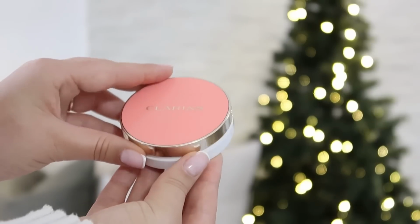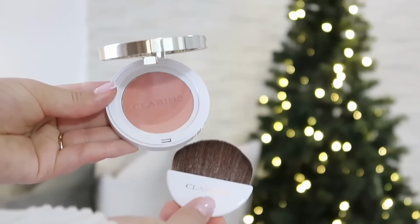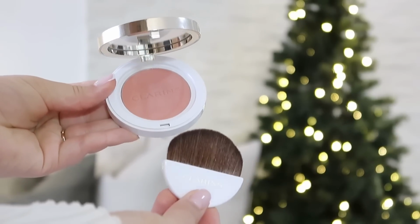I want to clean out my makeup bag and put new products in there, because some of the products I've already hit pan and I'm almost done, so I want to switch them out. But this is so stunning, and the blush as well. The blush is like the same. It has the pink. Oh, it's so cute. I love it. So the bronzer and blush look like this.